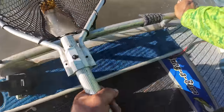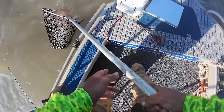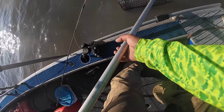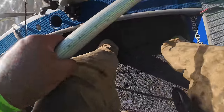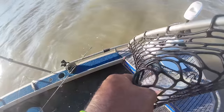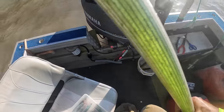All right. I'm just gonna dunk him in the water again. Hopefully he doesn't swim off. Oi, nearly got out. Come on, mate. Okay, I'm gonna have to be really quick with this one. Here we go. There we go. Oh, yes. Oh. What a fish. What a ripper fish. Woo-hoo. Another meter barra.